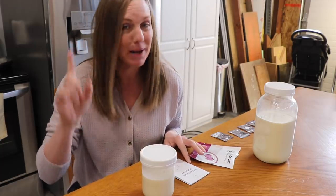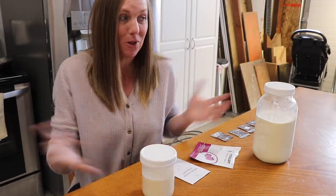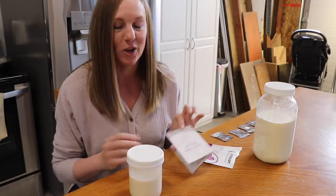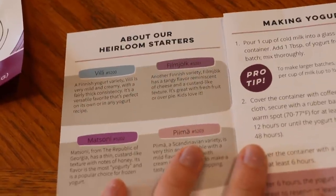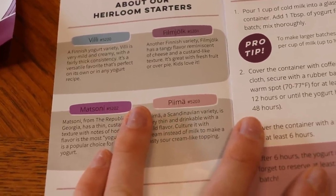And then, but I'm not done there. I learned there's not just one type of yogurt culture, but there's a lot of types of yogurt cultures, and they all have different flavors. So I thought, we gotta experiment. So I found a culture variety pack. Here are the four types of yogurt we're gonna try today. We have Viili, a Finnish yogurt variety.